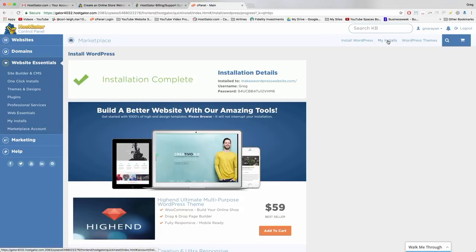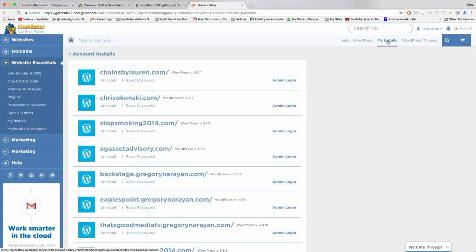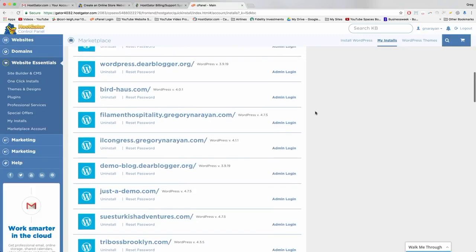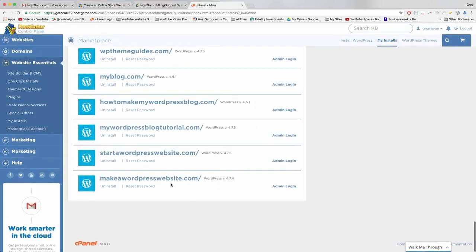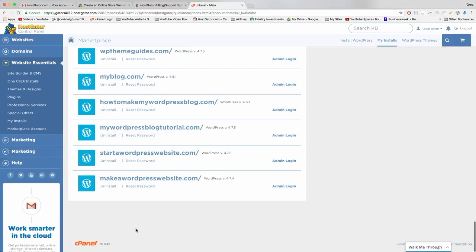We're just gonna click on my installs in the upper right to change our password. And now we're gonna come down and find your new domain name and click reset password. Then just choose yourself and write in a new password. All right, and click update. Click it again to make sure it worked, and we're in good shape.